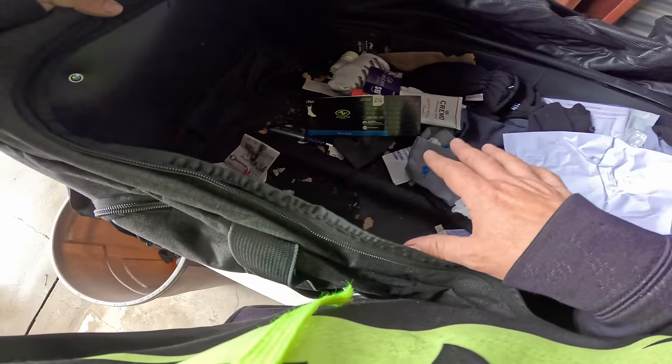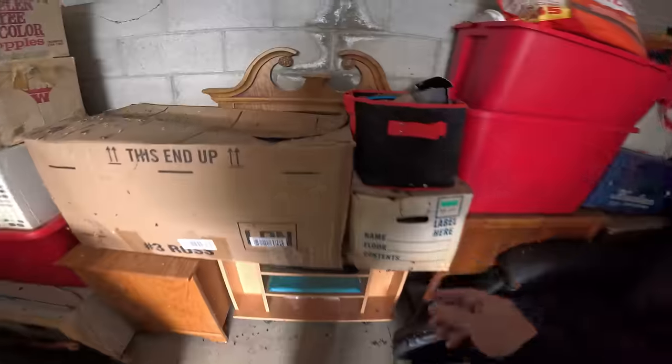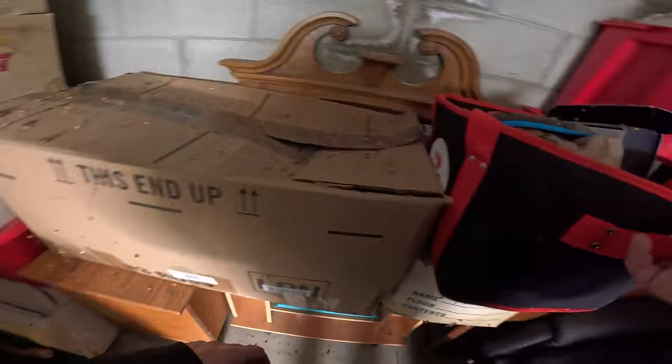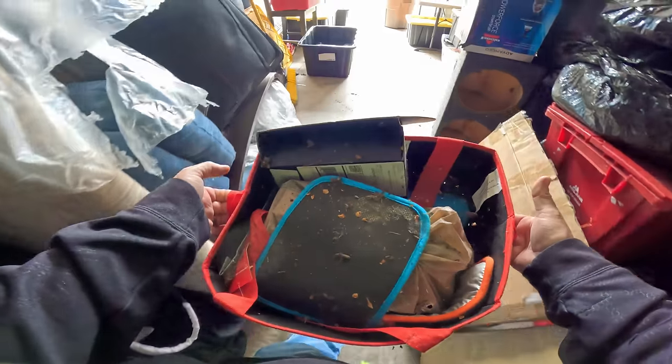Oh man, guys, it stinks in here, too. That's nice. Vans, no wonder. All right, guys, we're going to start getting into this stuff. Let's grab this to start with. Ooh, that definitely looks like spiders.